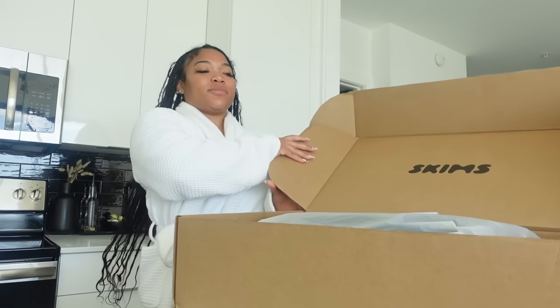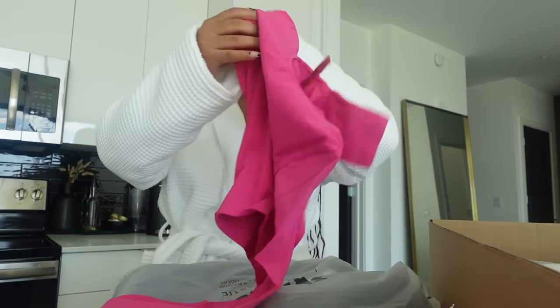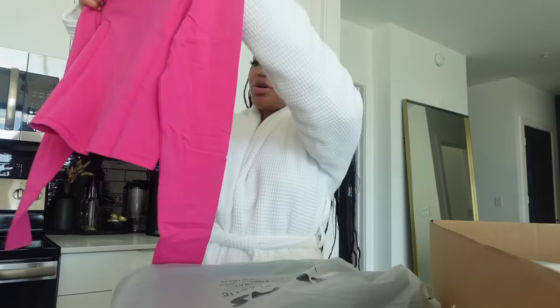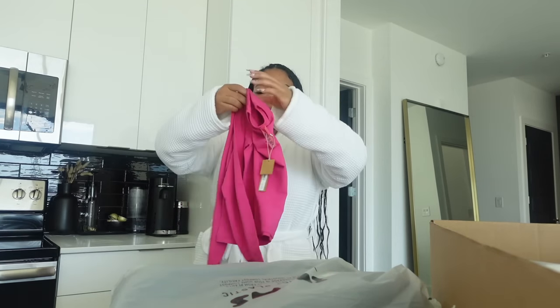Also I want to show y'all what I got from Skims really quick, because I might throw that on today. She dropped a new collection with flare fleece pants, so I wanted to try those out. And I need to tell maintenance to come change the battery for my smoke detector. And it's a new skin: a fuchsia new vintage crop little t-shirt. I just wanted a cute little fun basic top. It looks cropped but super cute. Love the color.